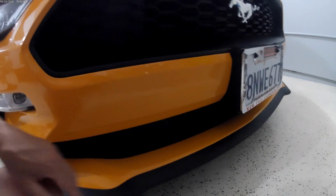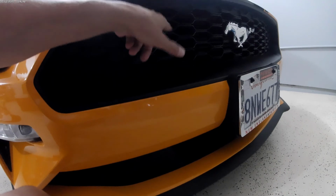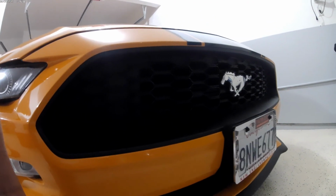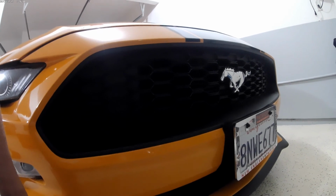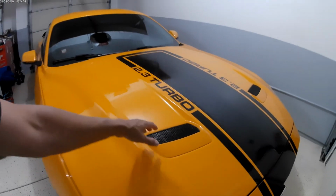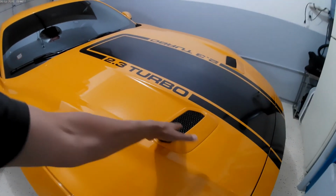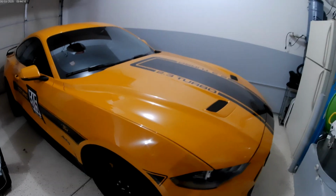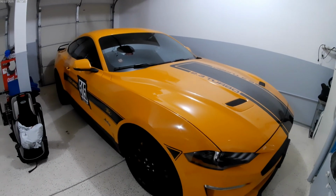I know that there may be a problem with bugs and stuff like that. I think the holes on the mesh that I got are a lot smaller than these big openings right here. So that should add a little bit better protection from bugs and whatnot, and at the same time add more airflow. So I want to open these things up, and if that adds a little bit of airflow through there, it's probably going to decrease the temperatures, and maybe I'll be able to stay on the track for longer.